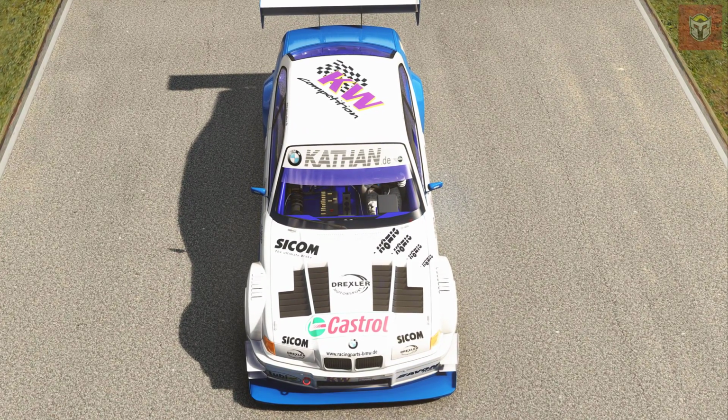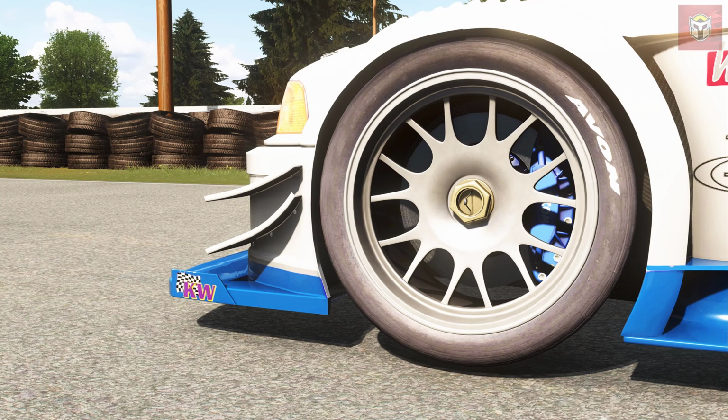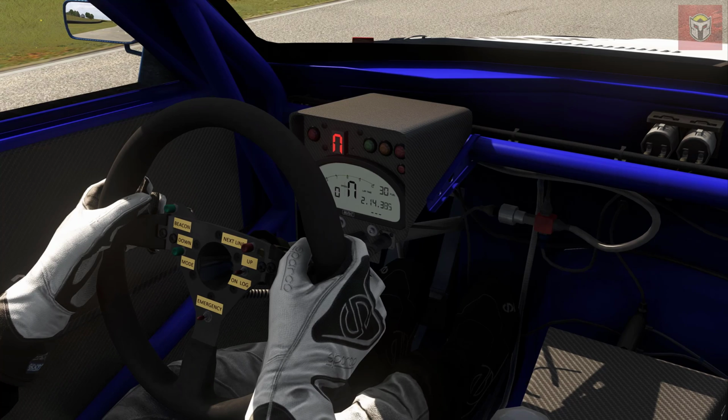Yes, you heard that right. This car is a beast. I've had it going up Pikes Peak before on Assetto Corsa, and it is so cool.